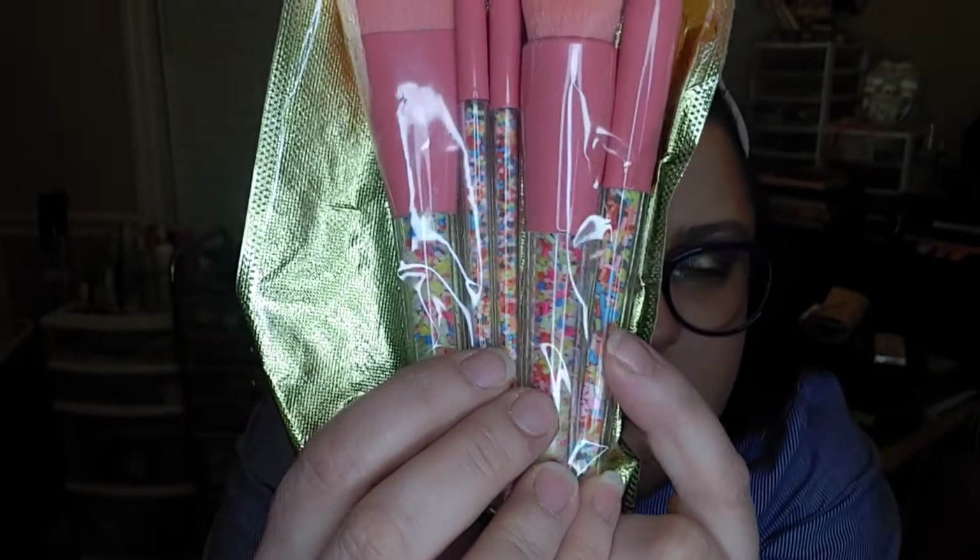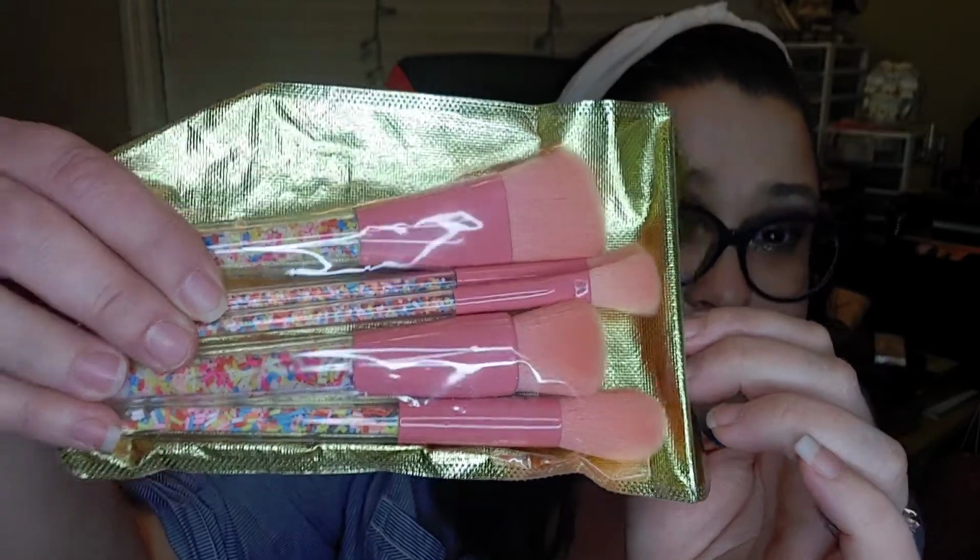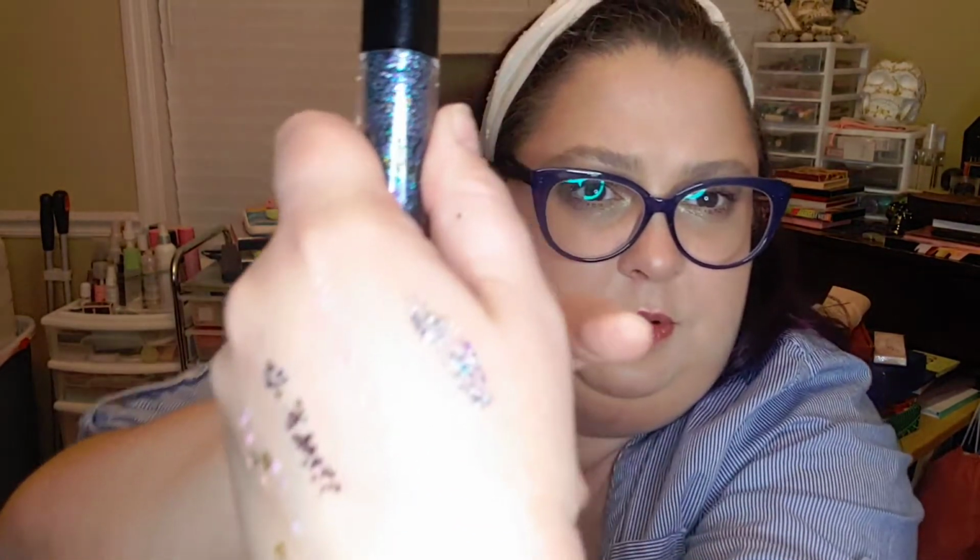And then, oh, these are cute. Look at this little set of brushes with the little candy things mixed in, and they shake. Oh, that's 5 brushes. Okay, that's our second thing. Then we got this, called Beautiful Soul. I'm guessing maybe a lippy. Oh goodness, it's kind of messy. I might use that on my face instead of my lips. We'll see. And that's right here. That's really pretty though.